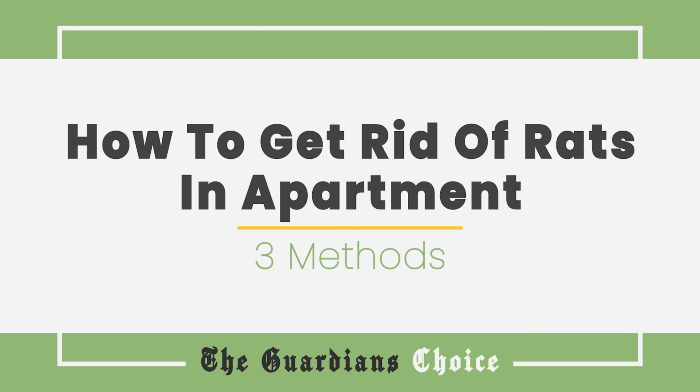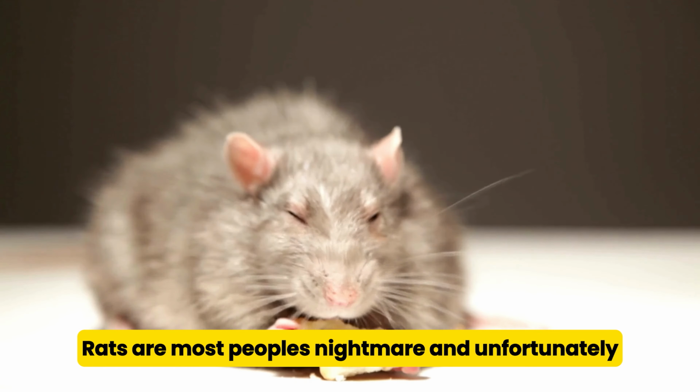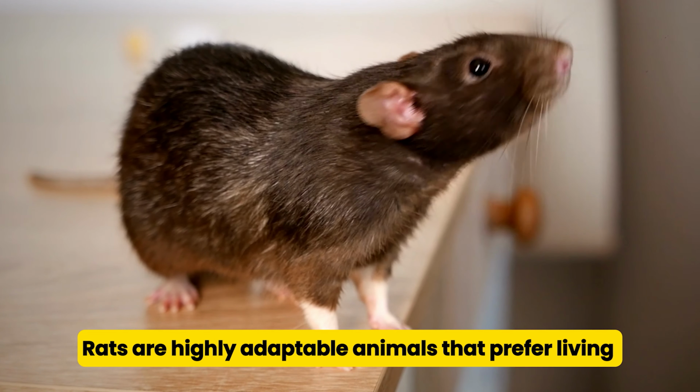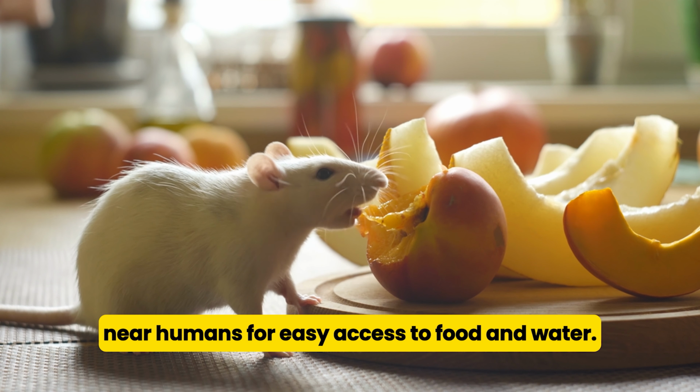How to get rid of rats in an apartment. Rats are most people's nightmare, and unfortunately, they're a common pest in homes. Rats are highly adaptable animals that prefer living near humans for easy access to food and water.